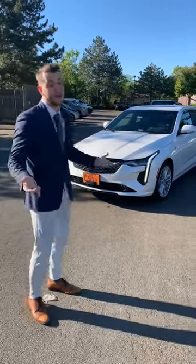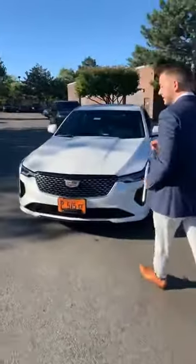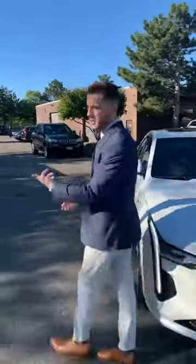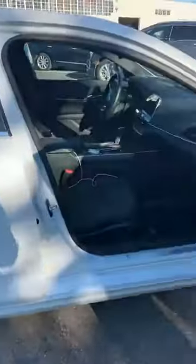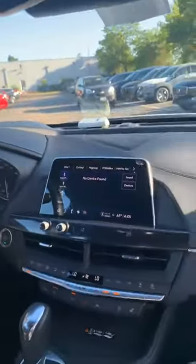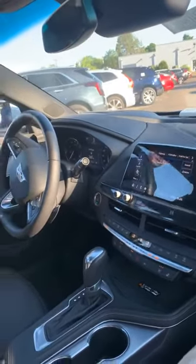So I think the best thing we can do next is hop in this bad boy and take a look inside. Let's go right this way. My mom raised me to be a gentleman, so I'll open the door. Have a look in here. Go right ahead. Take a seat. I'd be very tempted not to drive this thing, right?